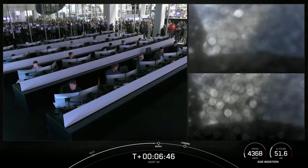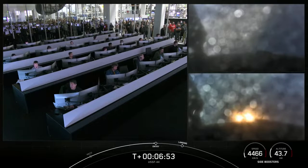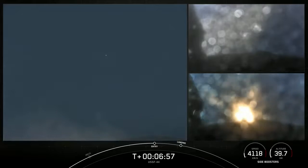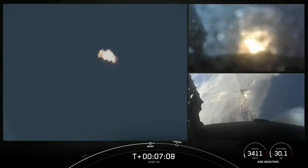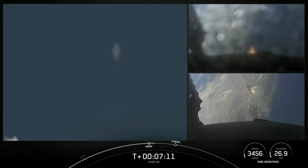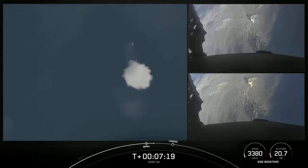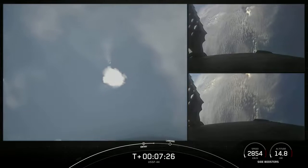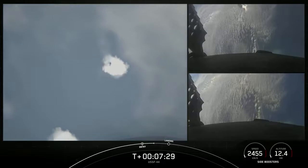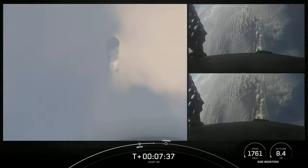Standing by for a side booster entry burn. Booster entry burns have started. There we heard the call out that the booster entry burn has begun. Looks like the ice on those cameras is now clearing. GY and NYFTS have safed. All vehicles continue to follow nominal trajectories. So that re-entry burn has concluded. We're expecting the landing burn to begin in about 30 seconds. The entry burn intended to slow the vehicles down significantly as they re-enter the Earth's atmosphere.